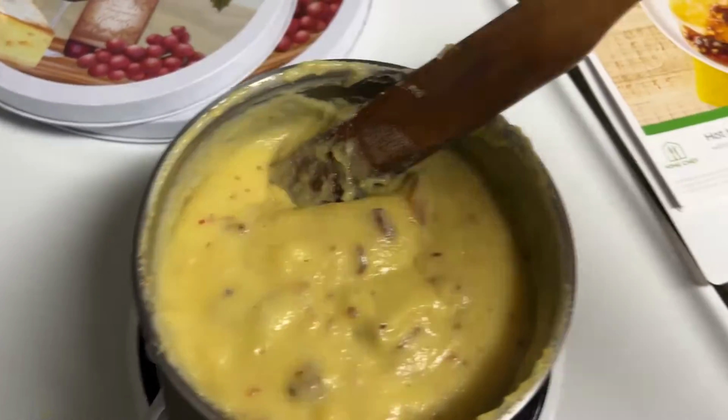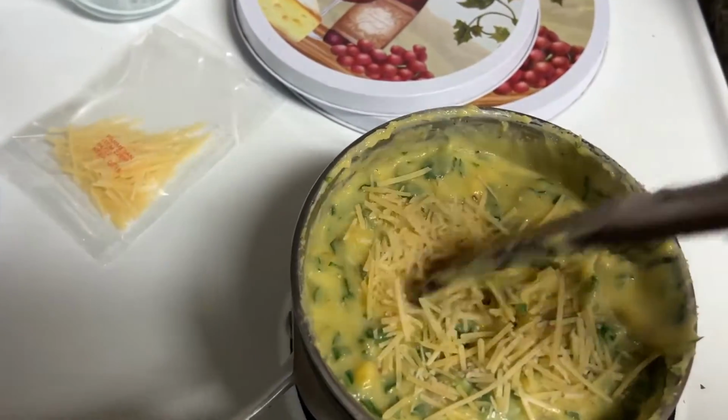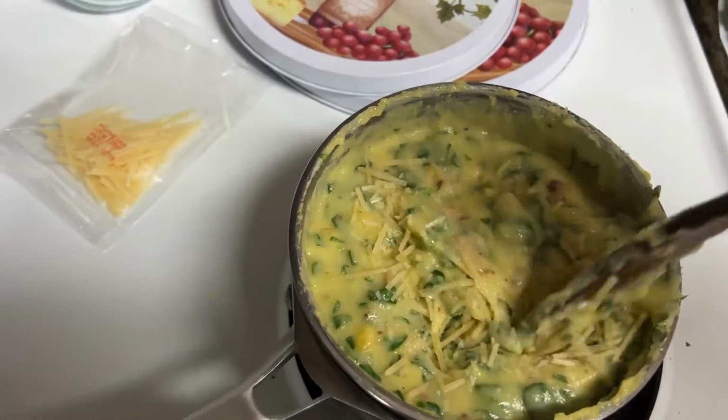So now I'm gonna add my spinach. Okay, spinach is added. Put half the Parmesan in now. Gonna stir that in.